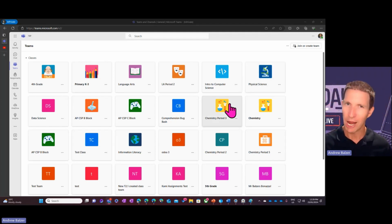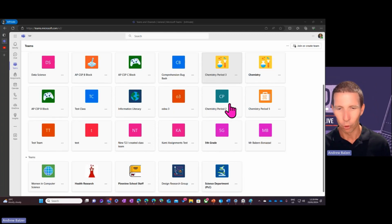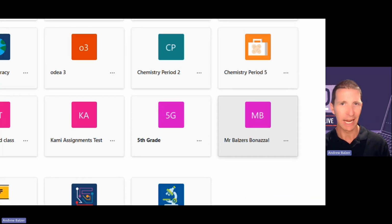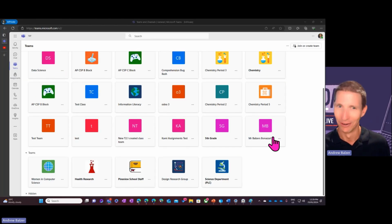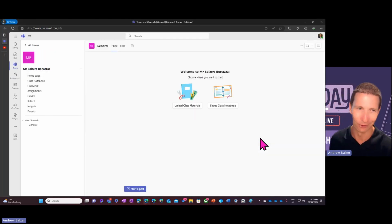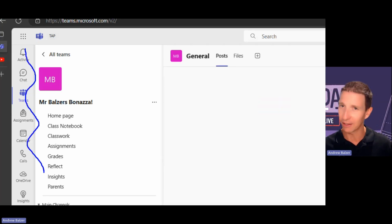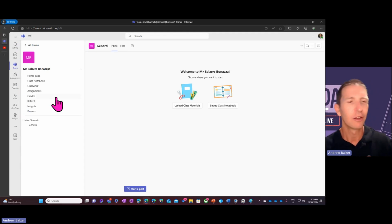You can see here, I've got a number of teams here all ready to rock and roll. I'm going to click on Mr. Bowser's Bonanza, which is one I've made earlier before. So I'm going to click on that. You can see here, I'm using the new Teams 2.0. You can see all the different aesthetics are very nice. It's very quick, very snappy.